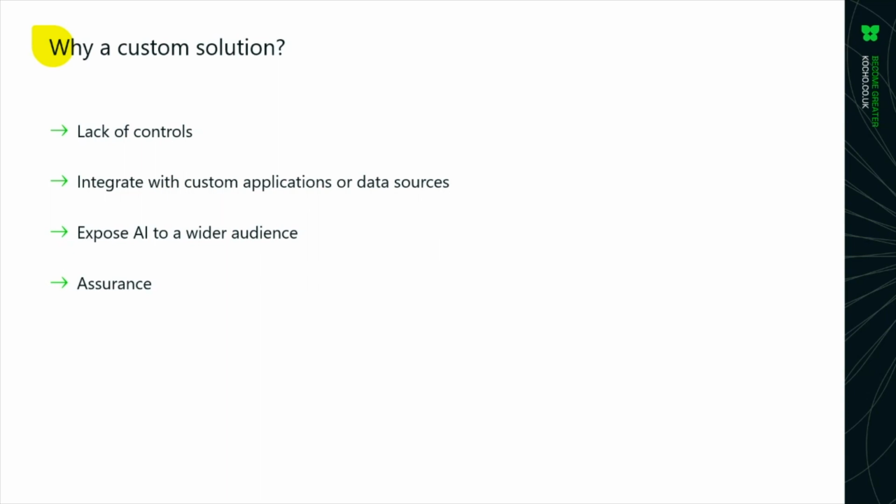On top of that, you may want to expose generative AI functionality to more than just your organization. You might want to expand it out to the general public. As an example, you might have a public knowledge base, and rather than having users search through and read tons and tons of documentation, you might want to create a help bot. To do that, we can create our own AI solution and integrate it directly with your website. That way, you don't have to invite the user into your tenant. You don't have to license them for Copilot or anything like that.